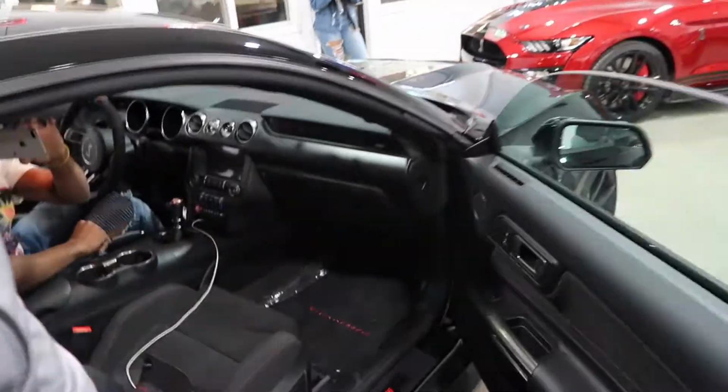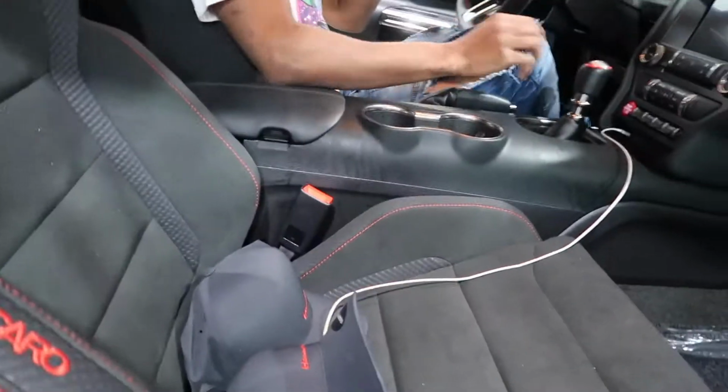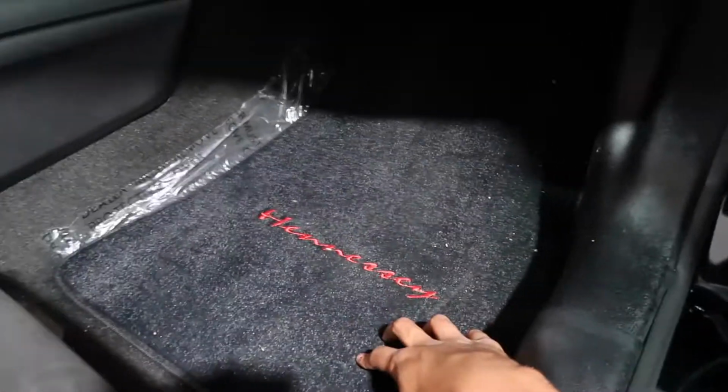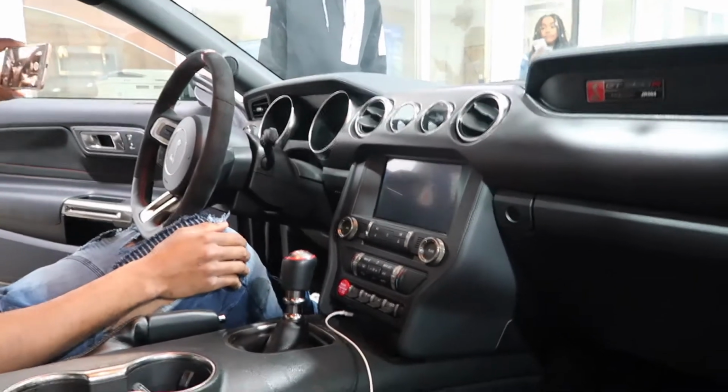What's up, man? Let me record something quick. You got the Ford Performance right here. What kind of interior is this? This is pretty nice. You got the Hennessy on the mats. Stitched on the seats too. Backseat delete. All right, this the R. This one got the air in here? Yeah, it's got air. 855. Yeah, 855.